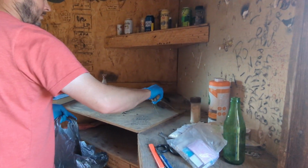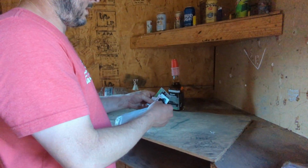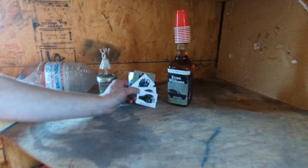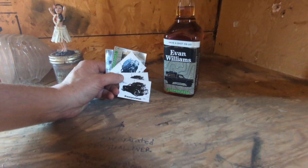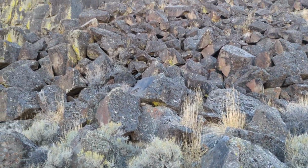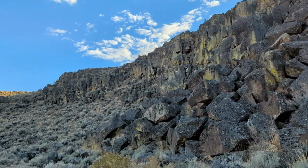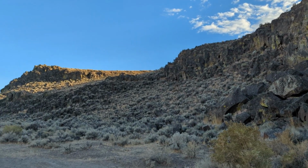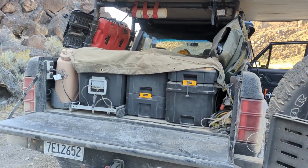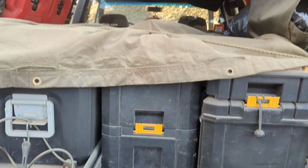There's a bunch of food that mice had eaten, so Trey's just cleaning it up. You leaving it better than you found it? I hope so. Nice. This is what the back of the truck looks like after a dusty trail. Ugh.